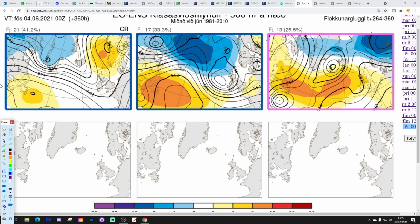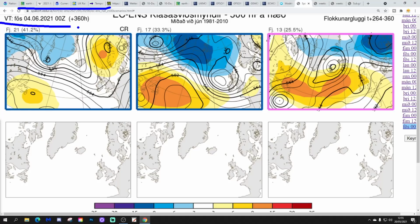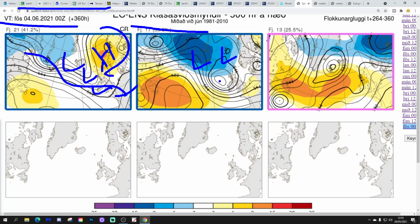In 2 weeks' time, these are the options that we've got. This will get us to the 4th of June. 21 members of the ECM ensembles have a Scandinavian high, bringing in or trying to bring in an easterly wind, but there is lower pressure to our west, and so actually that might be starting to turn more unsettled. 17 just here have quite deep low pressure to our north, and probably are bringing in like a westerly flow and turning things more unsettled. The high pressure is pulling away from us.